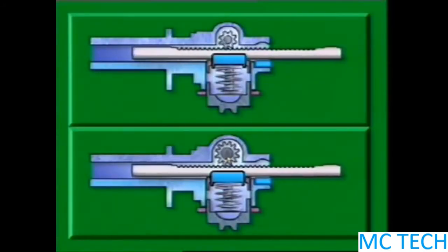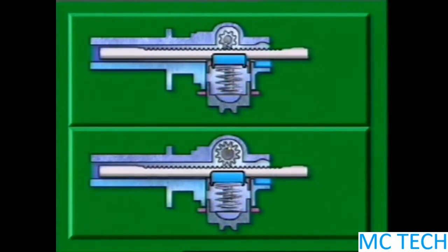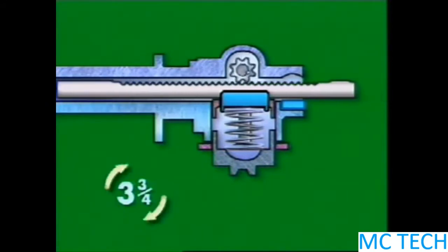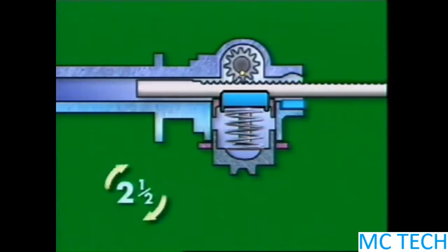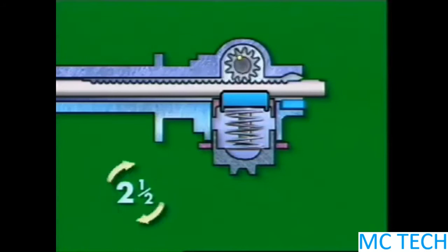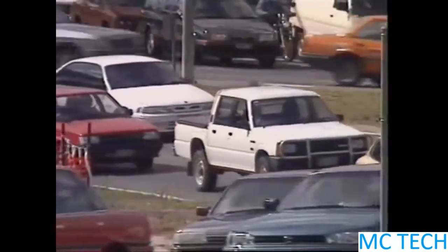Mechanical advantage is gained by the reduction ratio. The value of this ratio depends on the size of the pinion. A small pinion gives light steering, but it requires many turns of the steering wheel to travel from lock to lock. A large pinion means the number of turns of the steering column is reduced, but the steering is heavier to turn. Ratios vary depending on the type of vehicle.